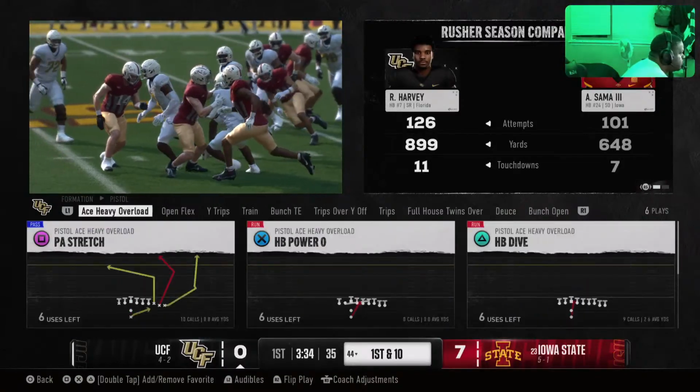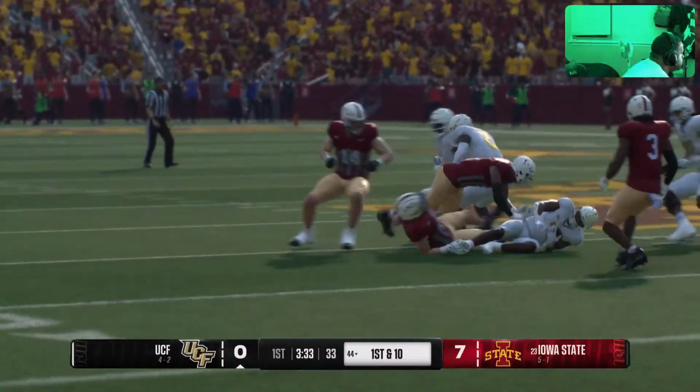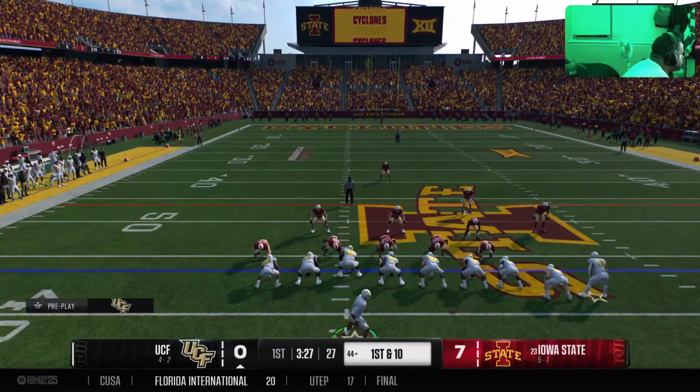Well, that's kind of the advantage of third and medium, right? The defense, you keep them guessing. You can throw it, you can run it. That time they hand it off, and they pick it up. Yeah, and you can see the D drop back a little bit. It creates a little bit of space. The running back blasts through, gets the first down.